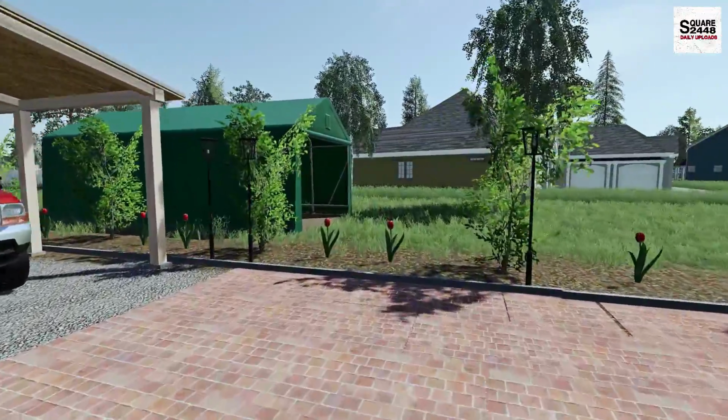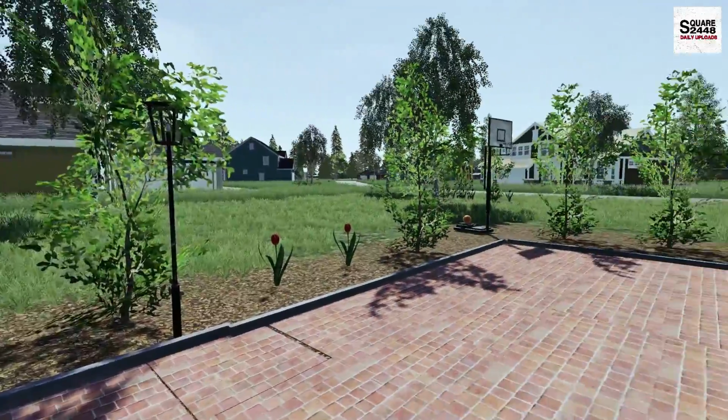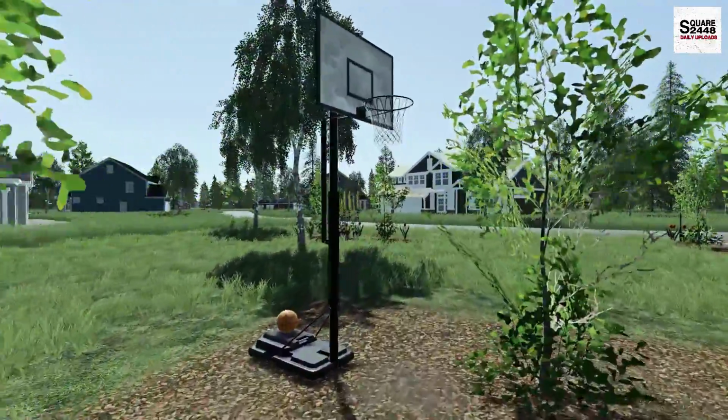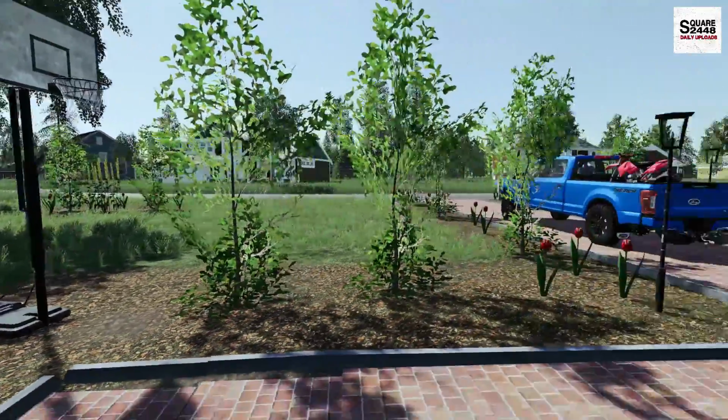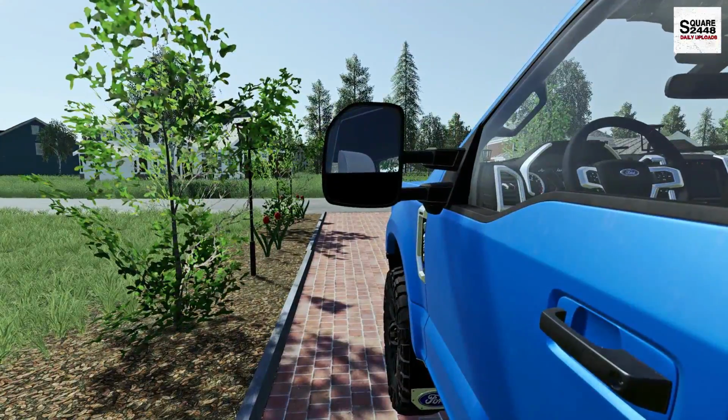Now, one thing we will have to do is take down this trailer tent here. The new owner doesn't want it, but everything else they want, and they do also want this basketball hoop. So in a way, by them wanting some of the furniture and stuff, it makes it a whole lot easier for us during the move.